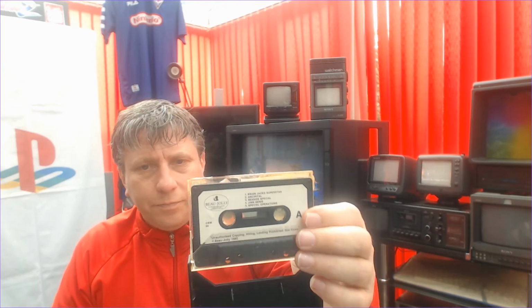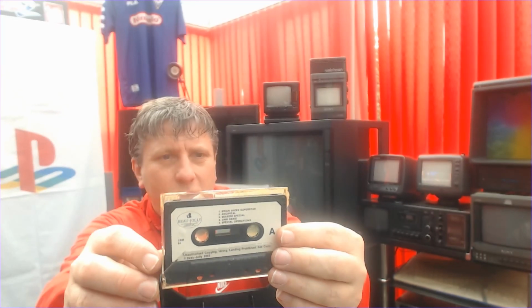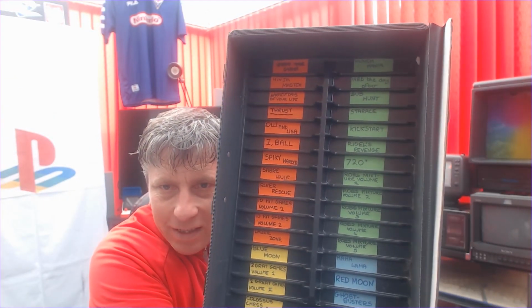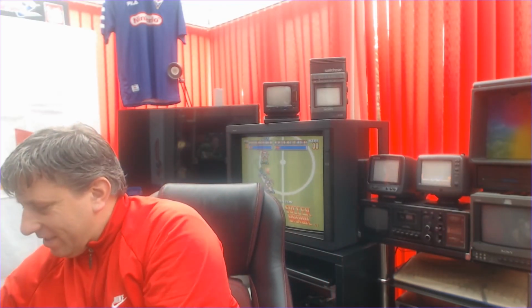And the last one, another compilation tape, various different games on it. Brian Jack Superstar, Ancipital, Seaside Special, Gin Genie, Special Operations. And that, guys, is your lot. I'll show you this. It's kind of interesting. You can see where he's labelled all his games back in the day with little labels. And that's it. So sorry that took so long, but it's what it is, I suppose.